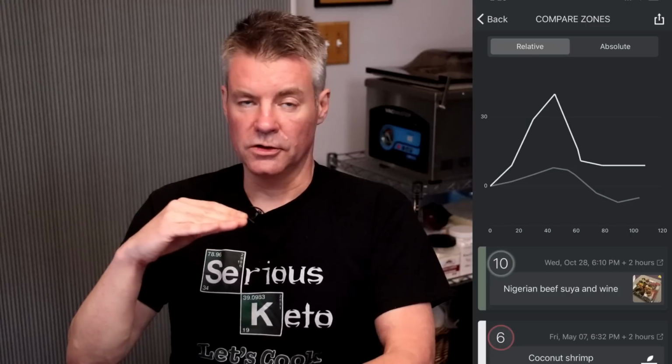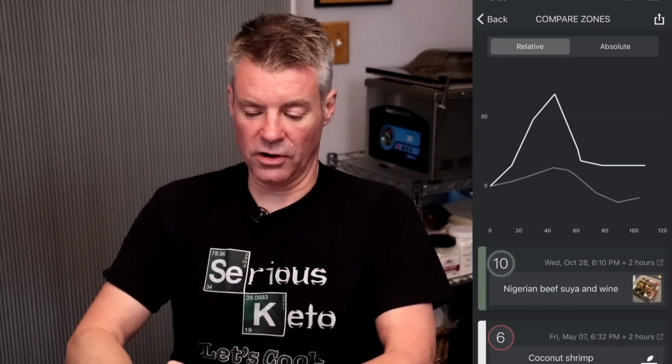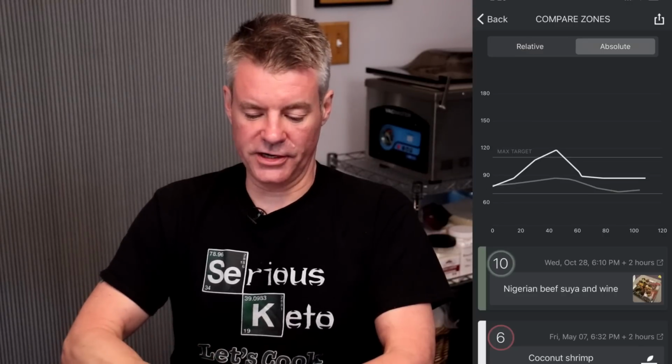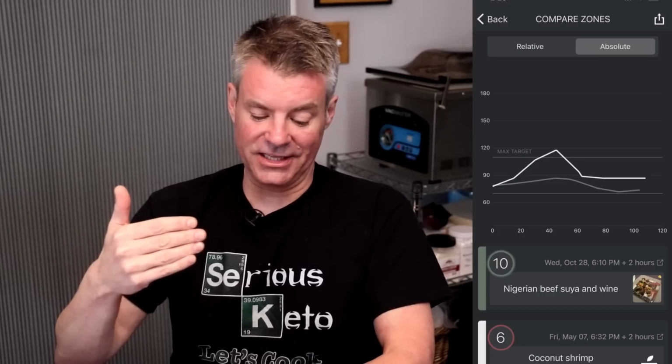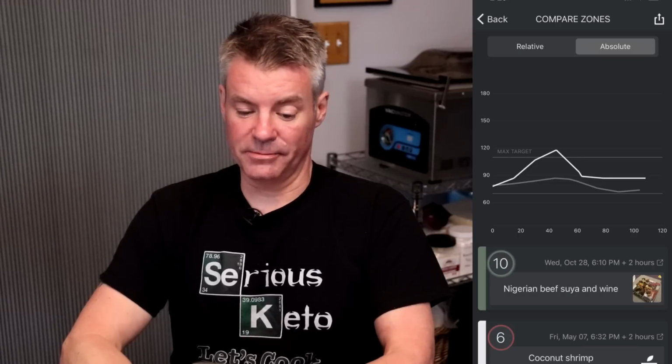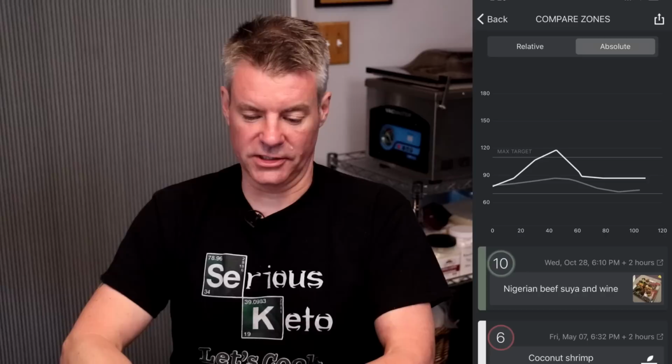What gets cool is I can hit the compare button and add another food item. So let's look at another recipe. This is one my wife did, so I think it wasn't entirely keto. She made some coconut shrimp. And then I can either do a relative comparison, so you can see they both start at a baseline of 0 rather than their actual score, or if I want their absolute score, I can flip over here, and interestingly, they started at about the same point there, and you can really see that that coconut shrimp, which is in the white, took me up to 118 with a total glucose change of 36 milligrams per deciliter.